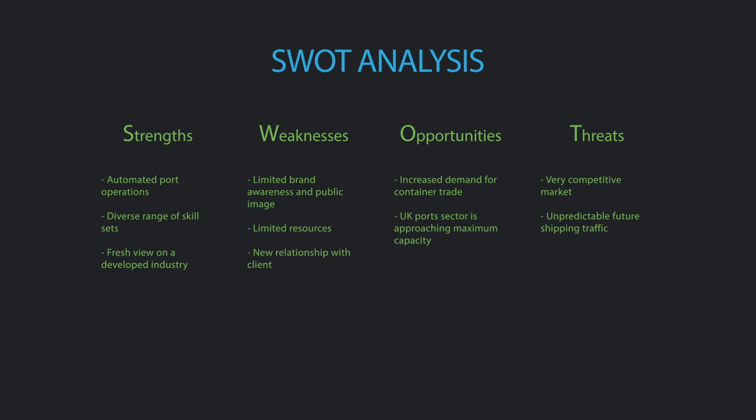The port sector is a very competitive market caused by the large proportions of trade that travel by container and therefore producing a threat to this project.